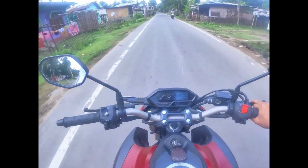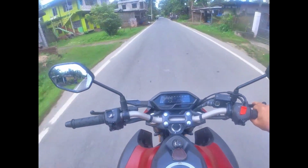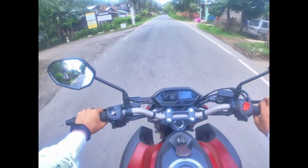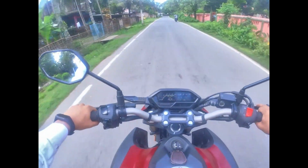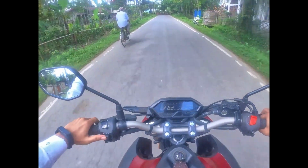Also, the exhaust note of this bike is awesome. I really love the grunt. So the on-road riding is also done.